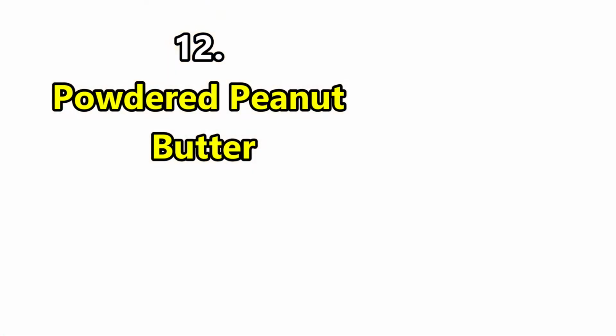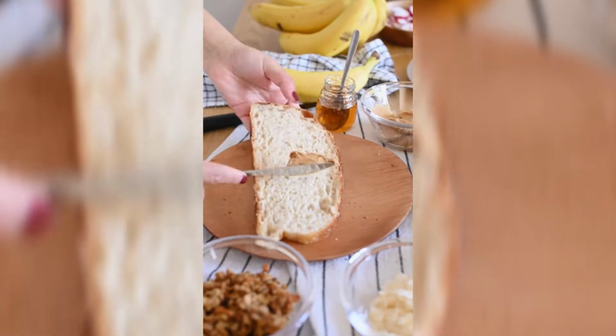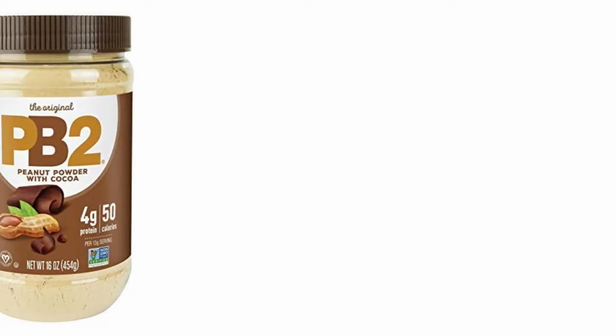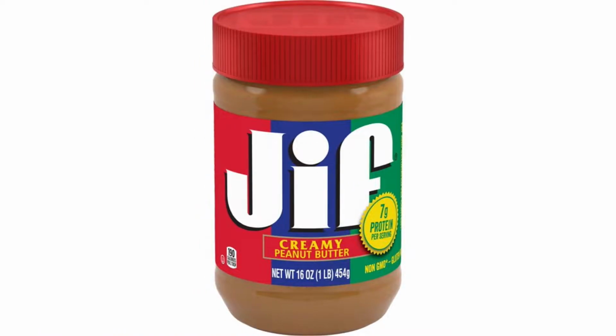Number 12, powdered peanut butter, 15 years shelf life. Peanut butter is a great source of protein, contains a decent amount of vitamins and minerals, and even contains a lot of antioxidants. Powdered peanut butter is more expensive than regular peanut butter, but it has a 15-year shelf life. Regular peanut butter is also good, but only has a 2-year shelf life.